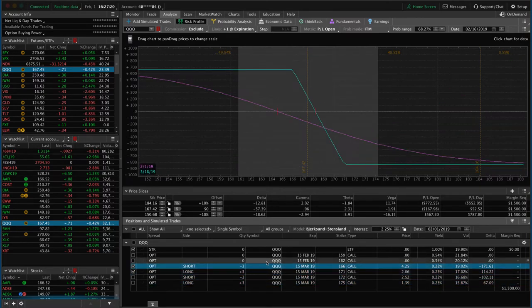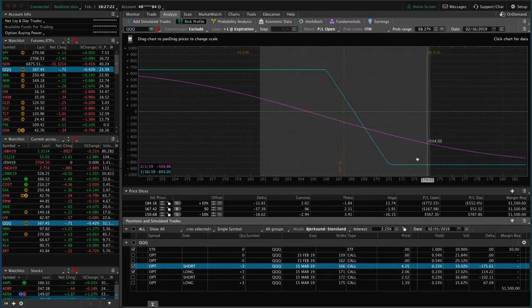Both of these were continuing to hold for that short delta exposure. You can see price is still barely in range on this one. So just holding for that short delta, short bias exposure in the QQQs.